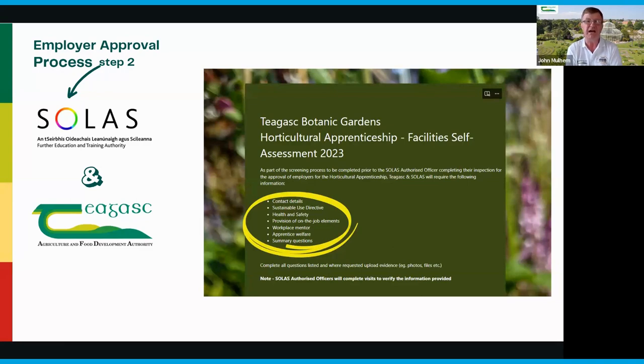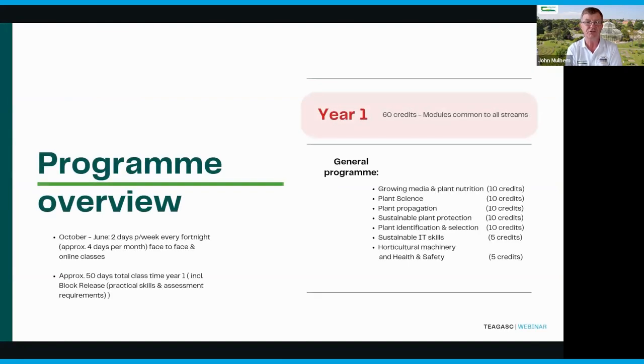That takes about half an hour to three quarters of an hour to fill out, and it's pretty straightforward. So those are the two items for the employer.